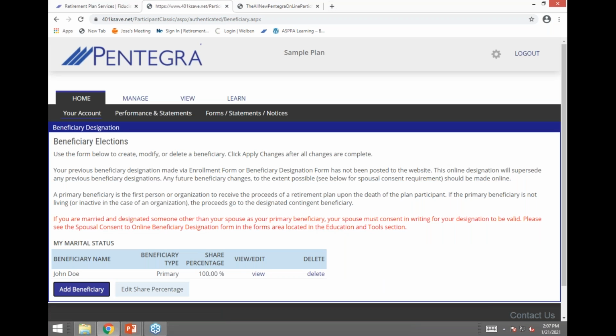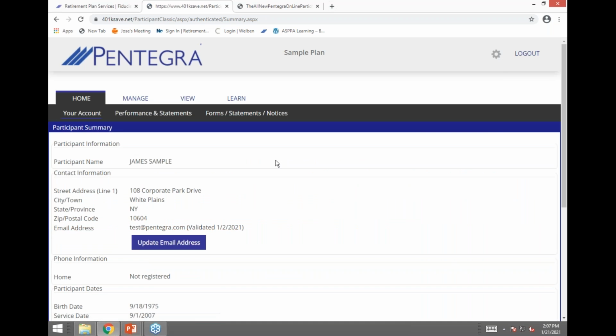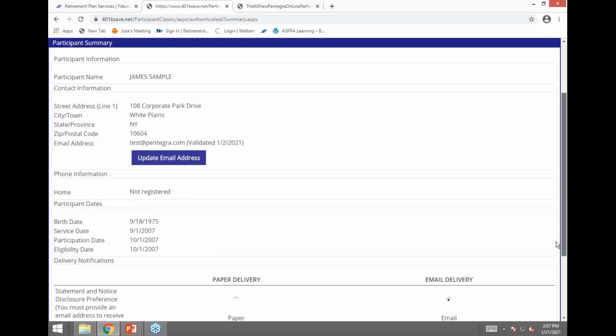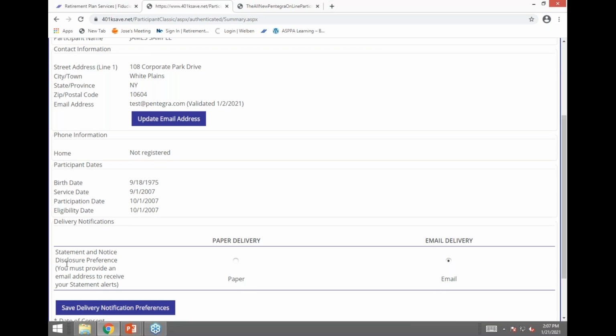So if your plan allows for beneficiary designation online, you'll be able to add, update, and edit your beneficiary designations right under this section here. Your profile information, that's going to be all of your pertinent information. You want to make sure that your email address is always up to date, because that's always going to be our primary method of contact with you. And here you'll designate if you'd like your statements and disclosures either emailed, which is the default method, or paper delivery.